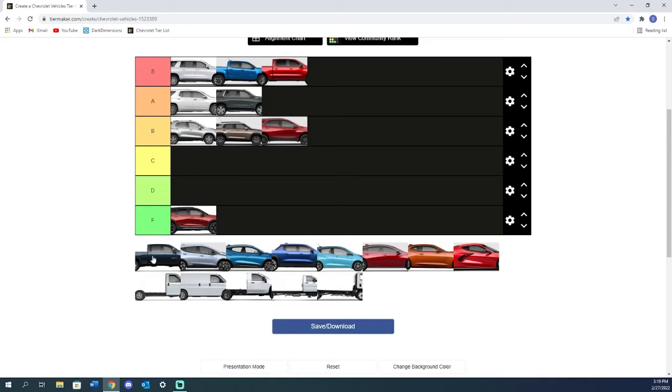Next up, heavy duty. This is the 2500 or the 3500. Not splitting it up. That would be useless. Right. Yeah. I love this truck. It starts at $35,000.